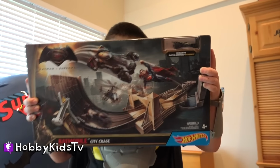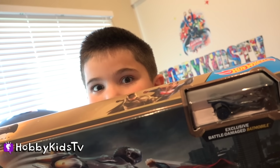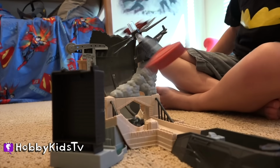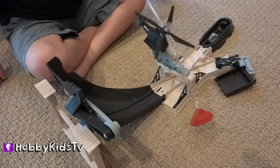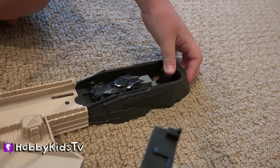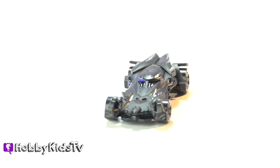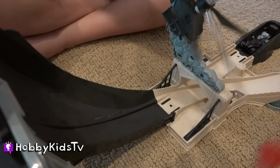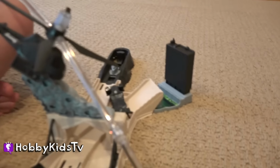It is the Batmobile City Chase, and it comes with a Batmobile and a HobbyPig. It's for ages 4 and up. Let's see how this track works. Oh! This is Superman. We want to hit him with the Batmobile. Hit the daily cannon. It just happened.